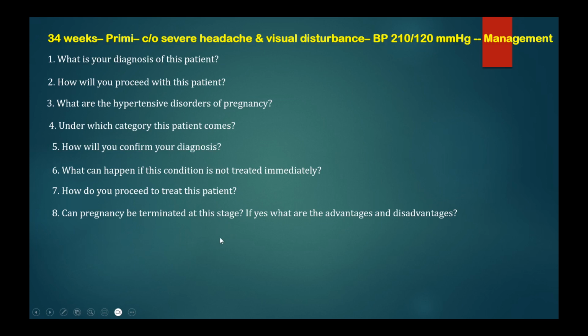The indication for terminating the pregnancy by delivery of the fetus and placenta is very severe life-threatening complications to the mother. For example, an imminent pulmonary edema, or cardiac failure, or a suspicion of cerebral hemorrhage or stroke, then the baby has to be delivered immediately. But the advantage of delivering immediately is it will safeguard the mother's life.